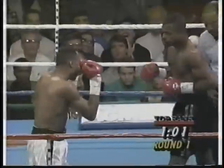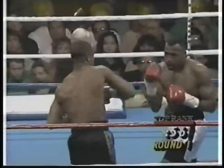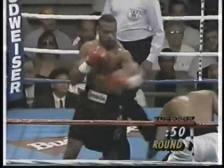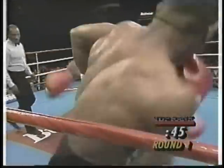Now, Thomas Tate stood up to the punching power of Julian Jackson, who was at that time very much a big puncher in this division. And so far, despite being hit with big punches in this first round, he stood up to the power of Jones, though being dominated this first round. That's been all Roy Jones Jr. in the black trunks.